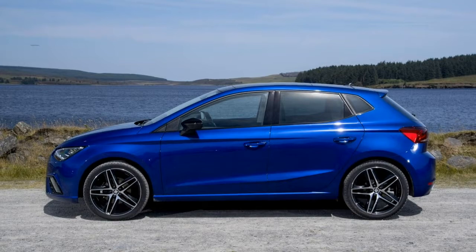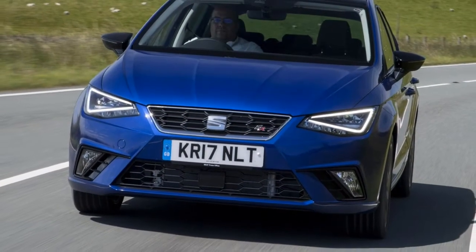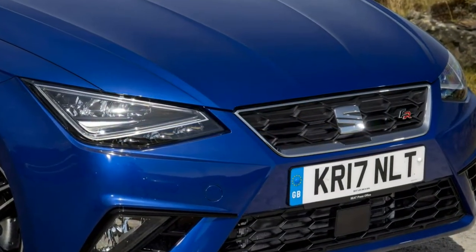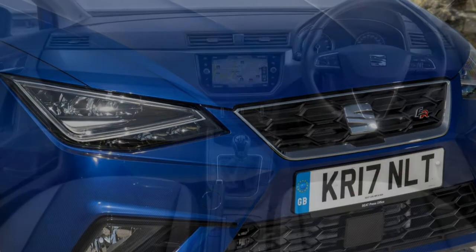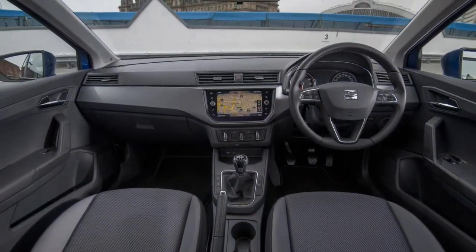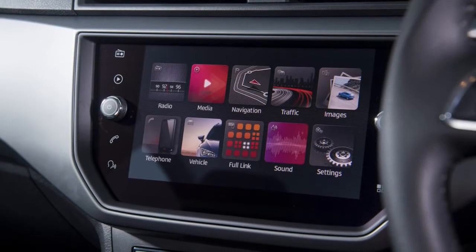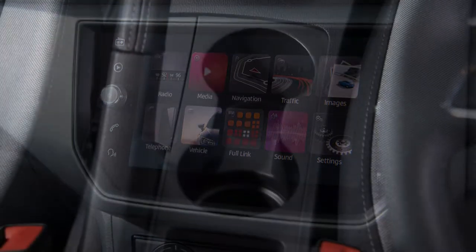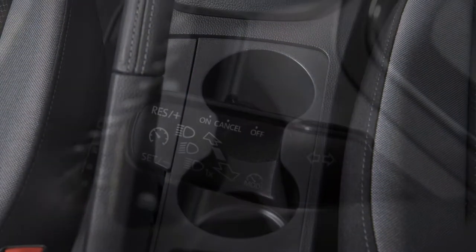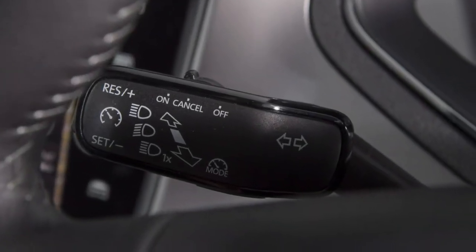8.0-inch color touchscreen infotainment system with SatNav, full link featuring Apple CarPlay and Android Auto, voice control and DAB radio. SEAT Drive Profile, with switchable drive modes. Sports seats and flat-bottom steering wheel. Ambient interior lighting. Automatic wipers. Cruise control.